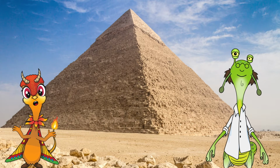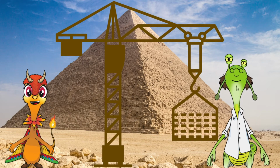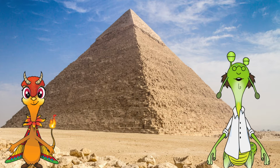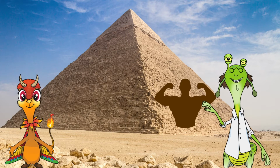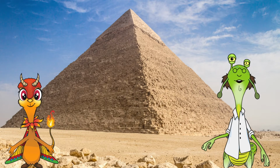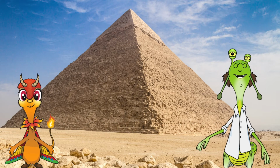Wow. Who built it, Doc? They must have used a big crane. It was built by ancient Egyptians. They didn't have cranes like we have today. They used rope, wooden poles, and their own strength. It took about 20 years and over 40,000 men to construct it. It was finally finished around 2,570 BC.